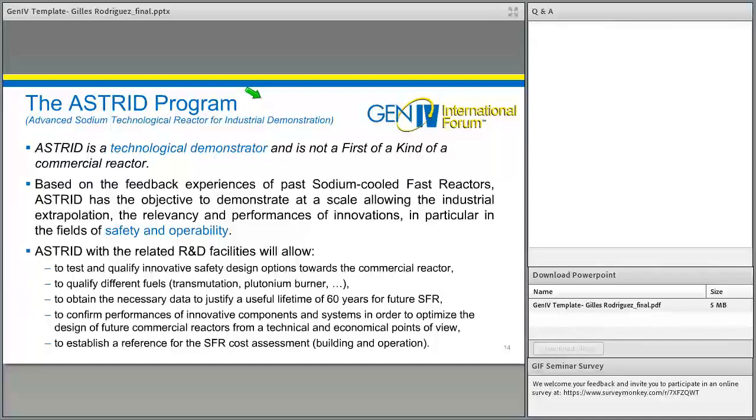So the development of the program is based on the feedback experiences on sodium cooled fast reactors, and we have to demonstrate in the ASTRID case the scale allowing the industrial extrapolation, the relevancy of performances of innovation in particular in the field of safety and operability. So we have to demonstrate that what we'll demonstrate on ASTRID could be extrapolated for future large-scale and large-power commercial fast reactors.